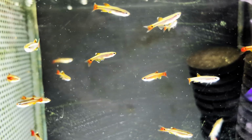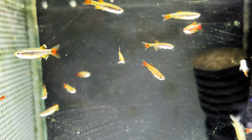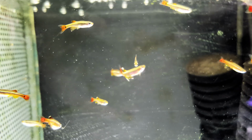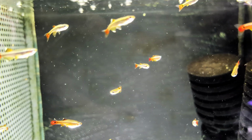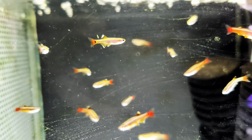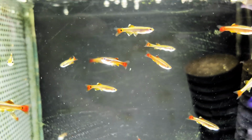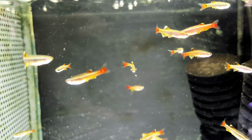As with most species of fish, you should aim to have your ammonia and nitrites down to 0, and they're relatively tolerant of nitrates. However, as with pretty much every other species, you should try and keep your nitrates low, whether that be through like planting or regular water changes.